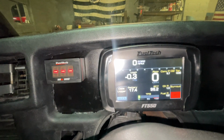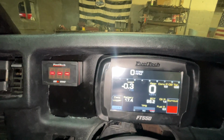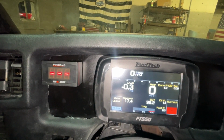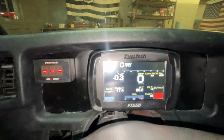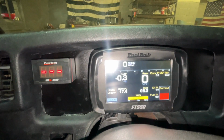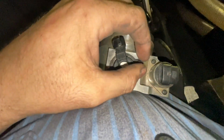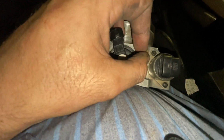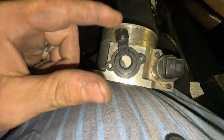I'll show you on my throttle body. I just unplugged that. Now watch this. Now look, my throttle body's hooked up. Bam, working. So I got to looking and I said, what's this throttle body here? These holes are going to have to be elongated a little bit so we can offset it.